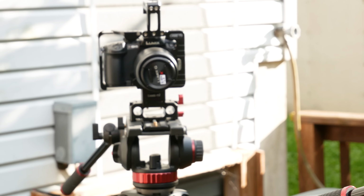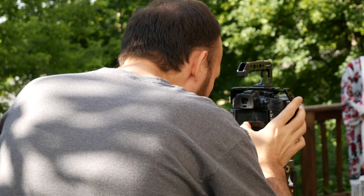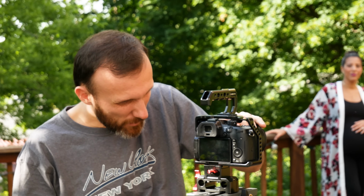Now, the Panasonic GH5 is also small, sort of like the A6500, but it's just a little bit bigger to be able to take the weight of a bigger cinema lens. Also, the buttons are fully customizable, so you can really set it up the way that you like working.